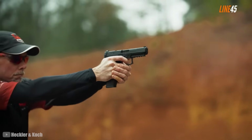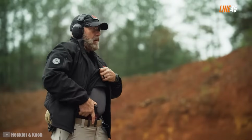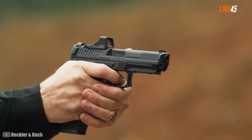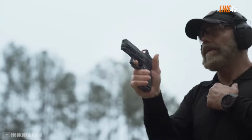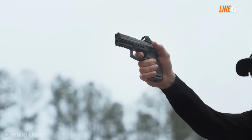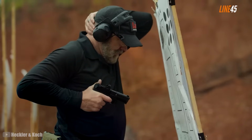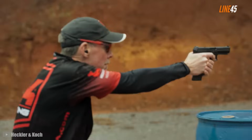What really sold me, though, was that new nickel Teflon-coated trigger bar. It actually slicks up the trigger pull. Less friction, cleaner break, smoother reset. I put 400 rounds through the full size in a weekend. Everything from slow bullseye drills to movement work, and the trigger just stayed predictable and tight the whole time.